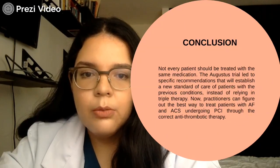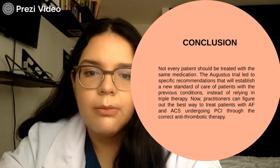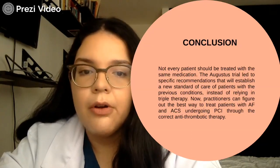Not every patient should be treated with the same medications. The AUGUSTUS trial led to specific recommendations that will establish a new standard of care for patients with the previous conditions instead of relying on triple therapy.